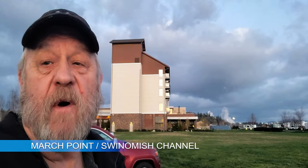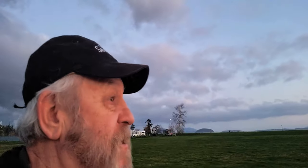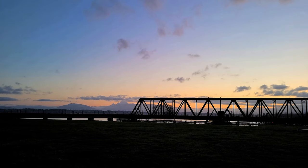Well, good morning. I am on a scouting mission on the Swinomish Indian Reservation, looking for a sunrise opportunity. What I see here is Mount Baker and a trestle. So this just might be the right place to be for a sunrise.